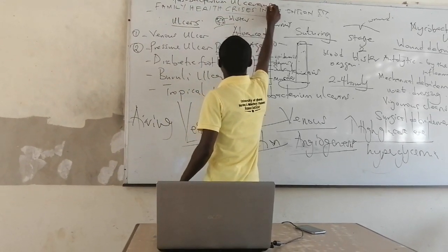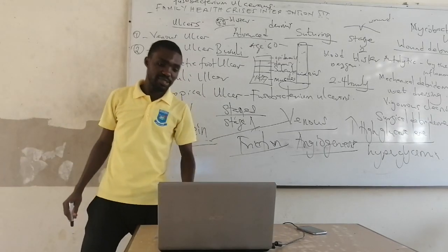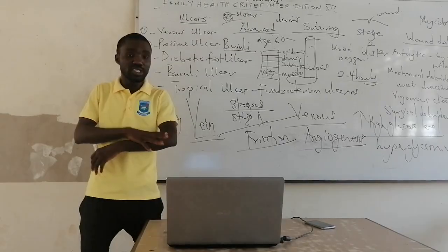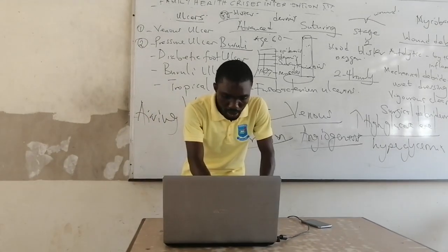Right, so all these organisms can cause a break in the skin because it started with a wound, and then that wound, if not treated, can eat deep into the skin and form ulcers.